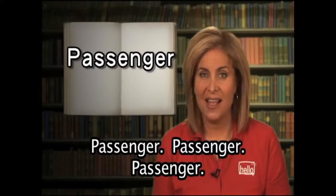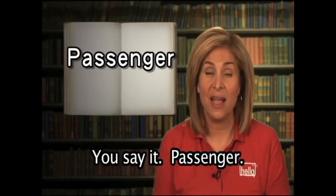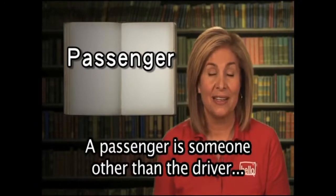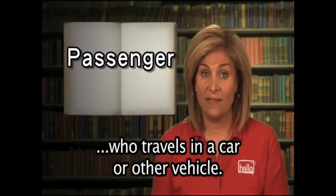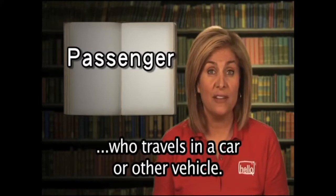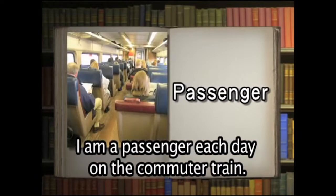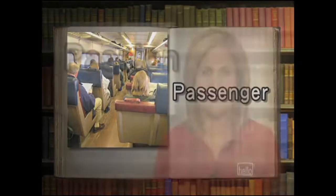Passenger. You say it. Passenger. Yes, correct. A passenger is someone other than the driver who travels in a car or other vehicle. There were many passengers on the busy bus. I am a passenger each day on the commuter train. Say it again, passenger. Yes, correct.